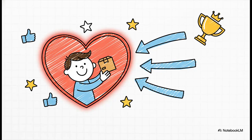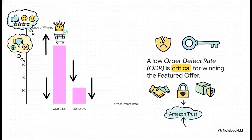And that brings us to our 4th and final pillar, which you could argue is the most important one of all, customer experience. Amazon is obsessed with its customers, so of course, it rewards sellers who feel the same way. And the main way they measure this is through something called the order defect rate. And believe me, the difference this makes is stark.